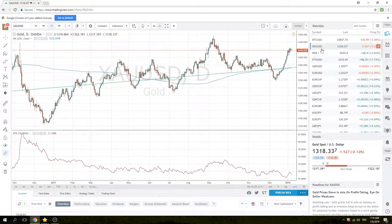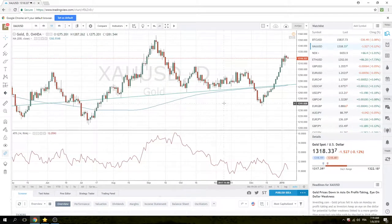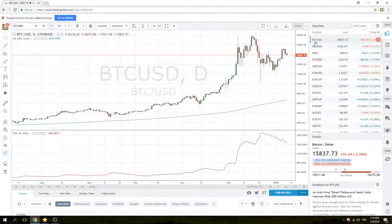Let's look at gold. Not much going on here, but we're lingering up at the highs. Not much to say about gold here, really. Bitcoin, over the weekend we were up at 17.2, back down at 15.8. Bitcoin's become quite boring, which is kind of weird to say, but it's still, you know, average true range. It's still $1,600.